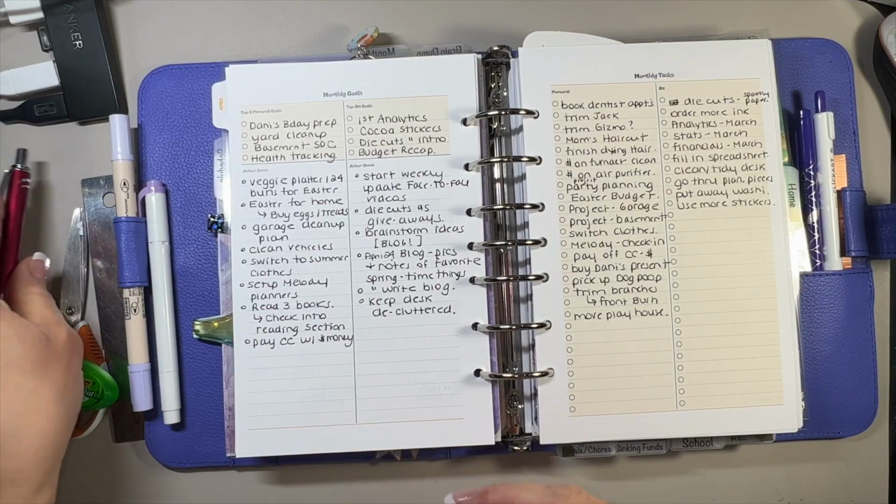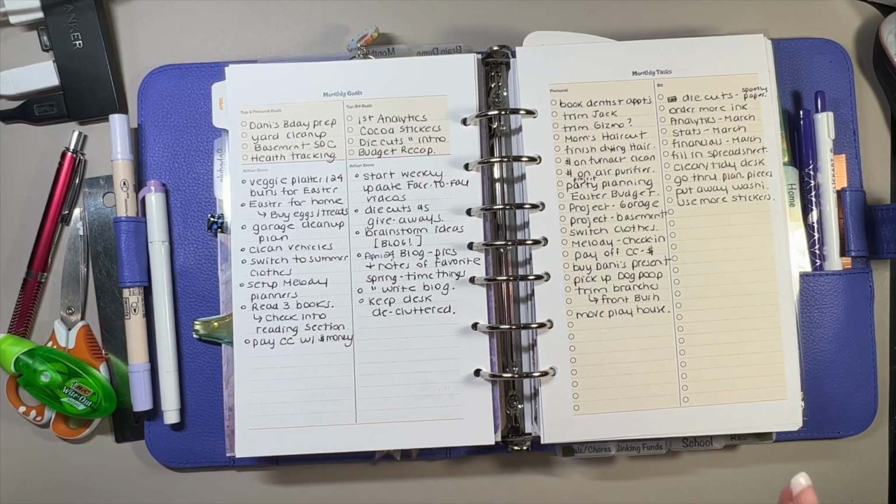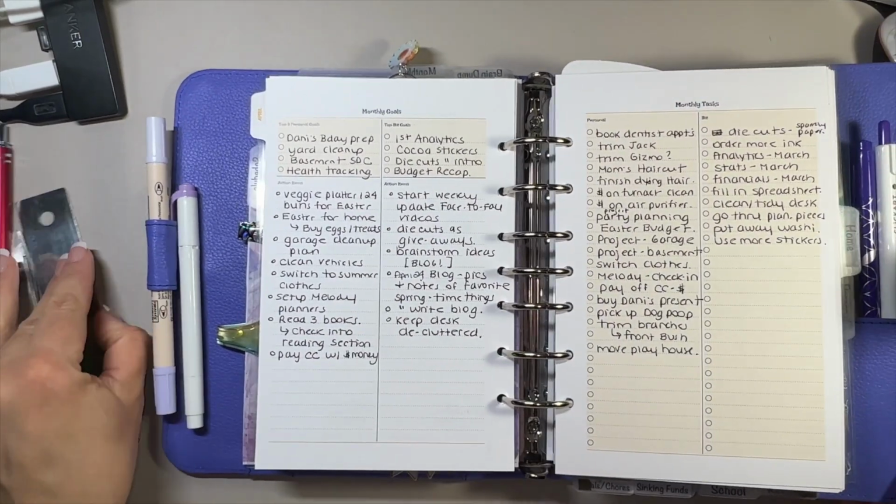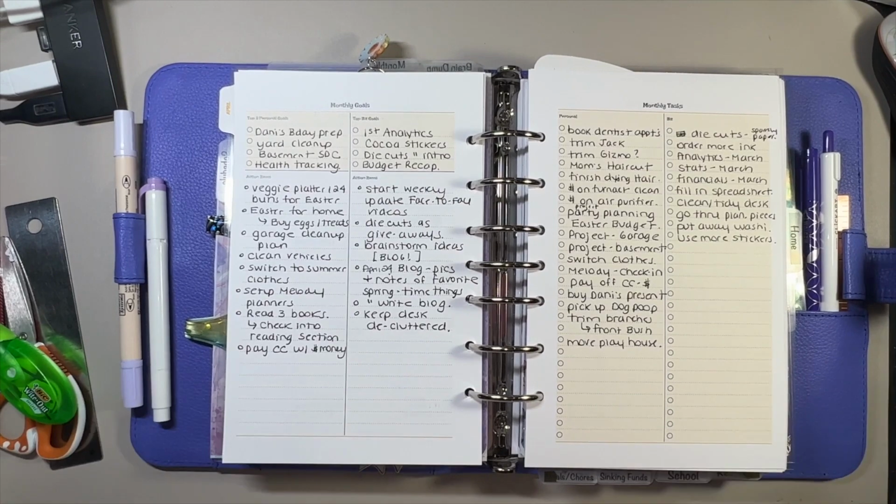The only thing is, it's going to take time getting used to the inserts because I'm not sure where everything is. Whereas before, when I was using Franklin and I had my own stuff everywhere, I knew where everything was.